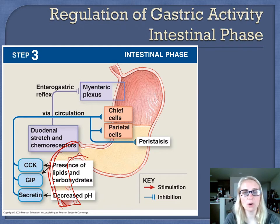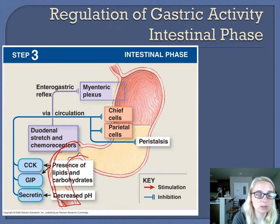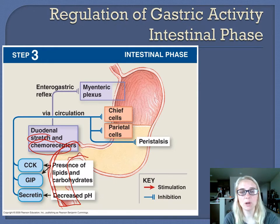I'm going to post a video showing this pyloric valve. The music is horrible, but the imagery is really good. So it's showing the peristalsis of the stomach as it's letting a little bit of chyme go through the pyloric sphincter into the duodenum a little bit at a time. So what that's going to do is trigger stretch receptors in the duodenum and chemoreceptors. Stretch receptors because now there's actually chyme coming in, and chemoreceptors because it's low pH. It's like a pH of 2.